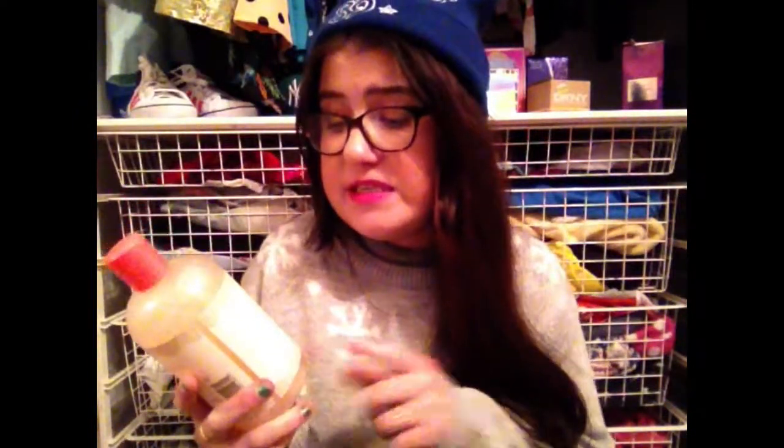But I've been really liking this scent recently. This is the Zoella Beauty Soak Opera, and it's just a bubble bath and a shower gel all in one, and it's just really fresh and clean, and I really like it.